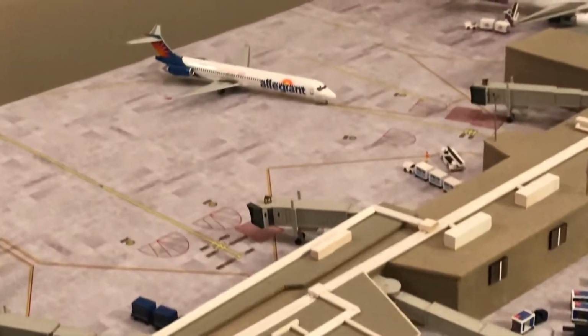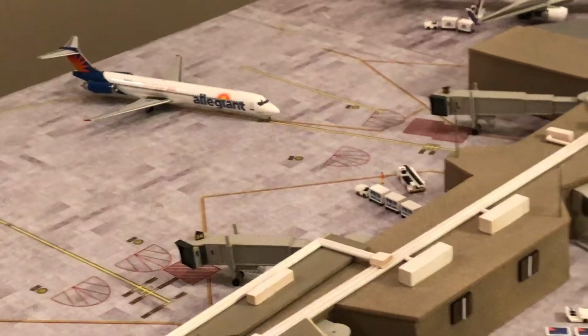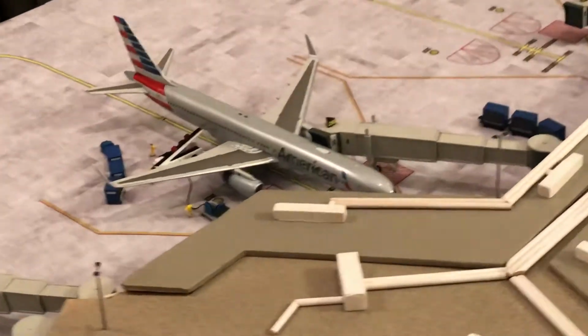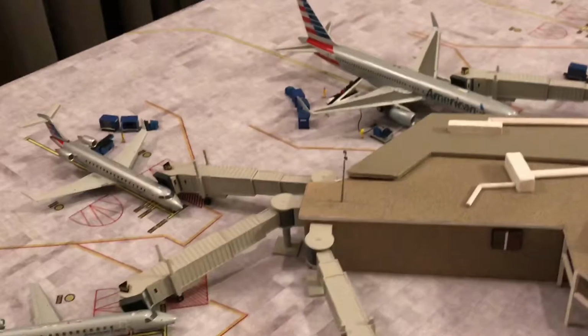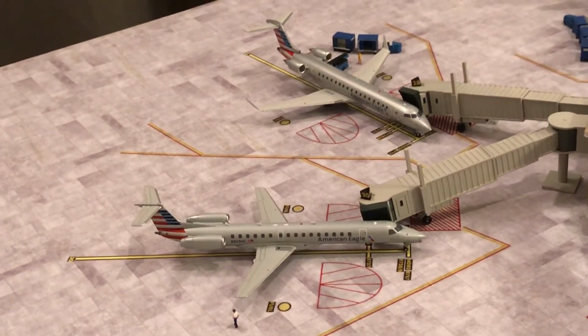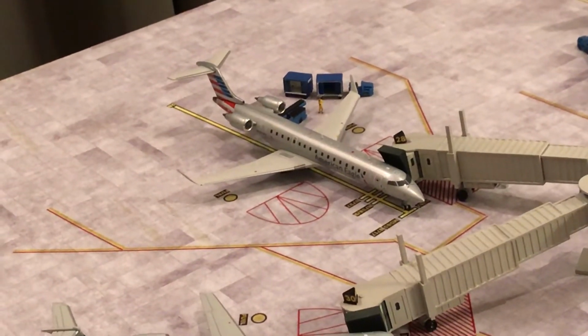All right, now I have an arriving Allegiant MD-88 coming into gate number 22. 24 is empty. 26 is an American 757-200 in the process of getting fueled and loaded up. Next to that, a couple more American gates. I've got a couple of American Eagle. One's an ERJ-145 in the foreground, and then in the background you have a CRJ-700.